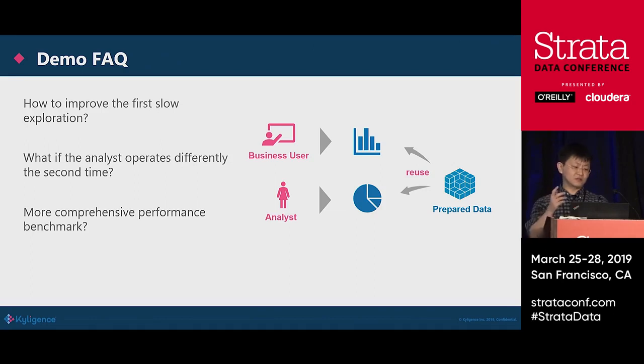A commonly asked question about the demo would be, how about the first slow exploration experience? Is there any way to improve that? And the answer is yes, because in reality, we would warm up the system by learning query histories, which usually can be provided by database admins. For example, you would be using Spark SQL or Hive. The database administrator should be able to grab a bunch of logs that represent what the enterprise analyst is currently analyzing. And the system can learn from that to extract current patterns, such that the first slow exploration will not suffer that much.